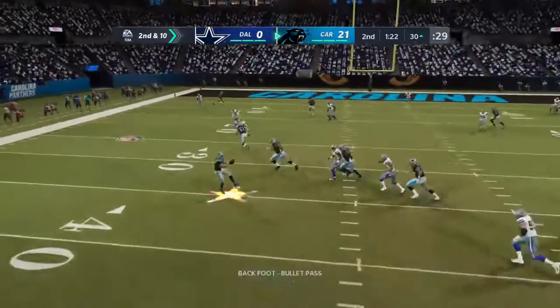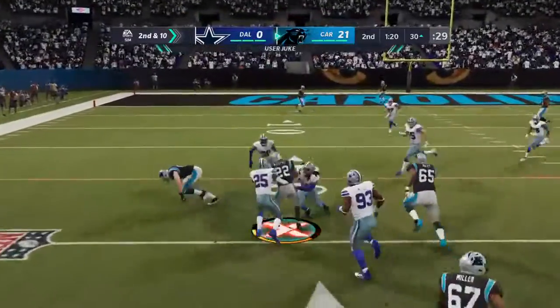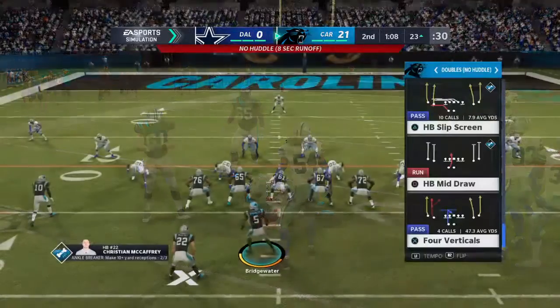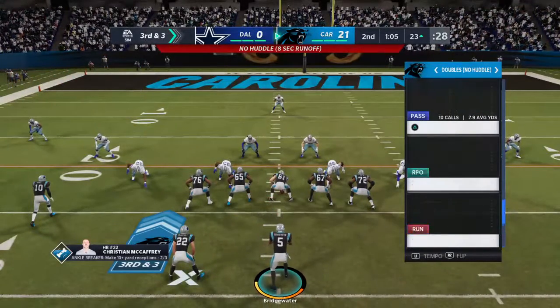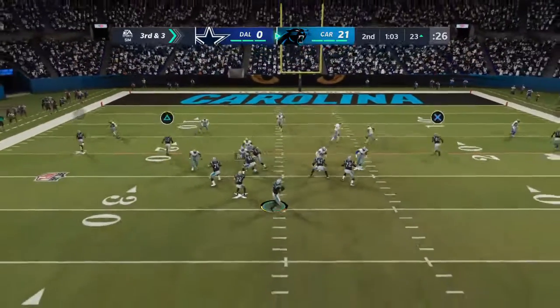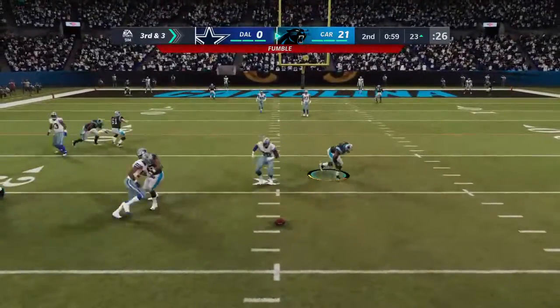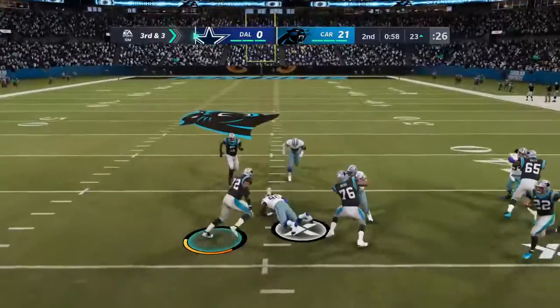Throwing is Bridgewater. Now they set up the screen. That's complete. Heck of a move and then brought down near the 23. They get 7 out of that, so they're left with a 3rd and 3. Now he's hit, and Bridgewater loses the football. And the Cowboys have recovered.